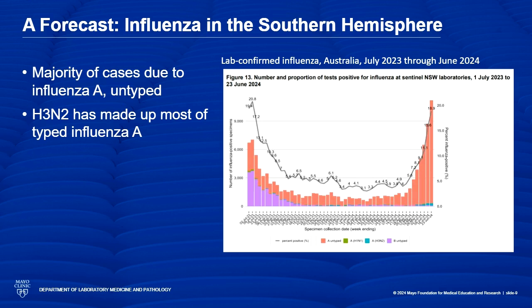If we look to countries like Australia, they are in the midst of their influenza season right now. And here are some data from Australia on lab-confirmed influenza cases. You can see that over the last month, the incidence of influenza has spiked significantly. The majority of the positive cases have been untyped, but of those that have been subtyped, H3N2 makes up the majority of the typed influenza A's. And then the 2009 H1N1 has also been identified in a smaller percentage of cases.